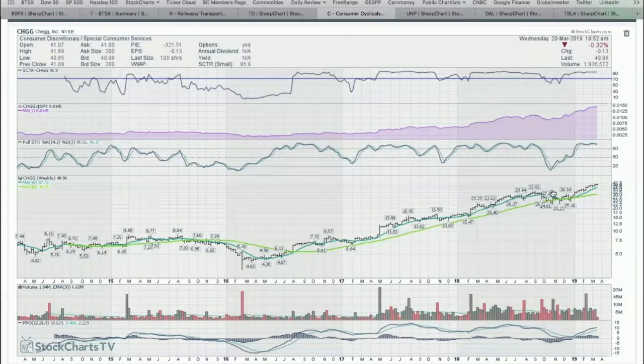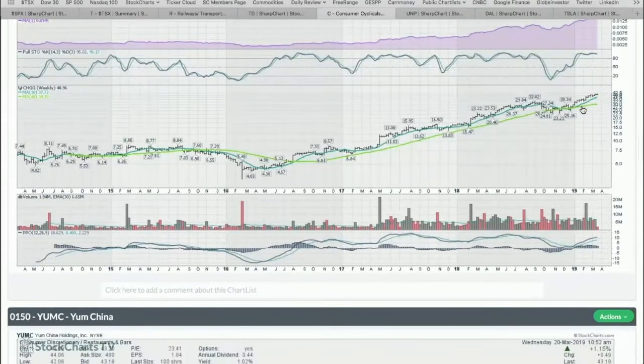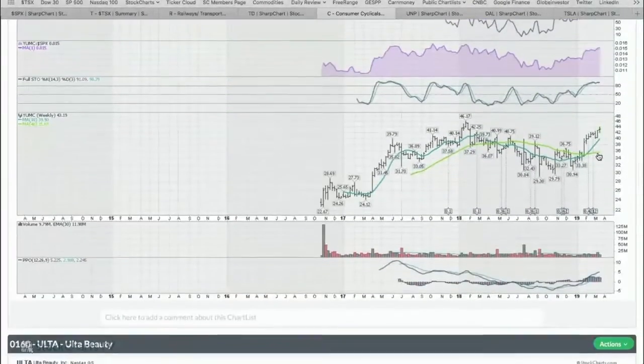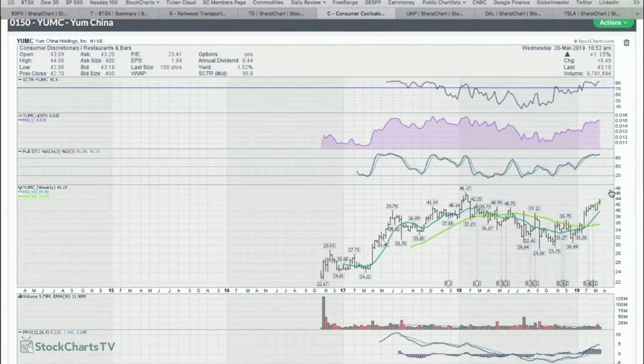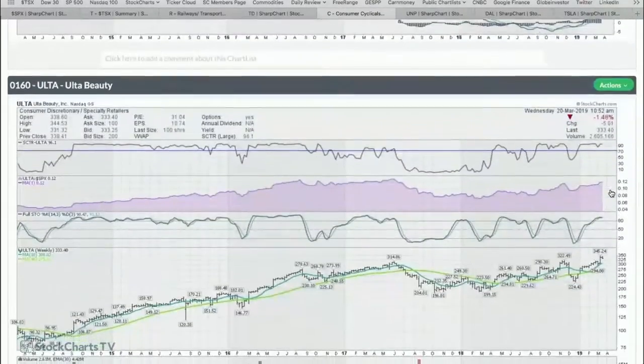Chegg, this one's pushing up higher. It looks to me like it's trying to roll over, but look at this scale compression over here. That is fabulous momentum. Yum China, this stock's been on a big run here. It doesn't look ready to stop.